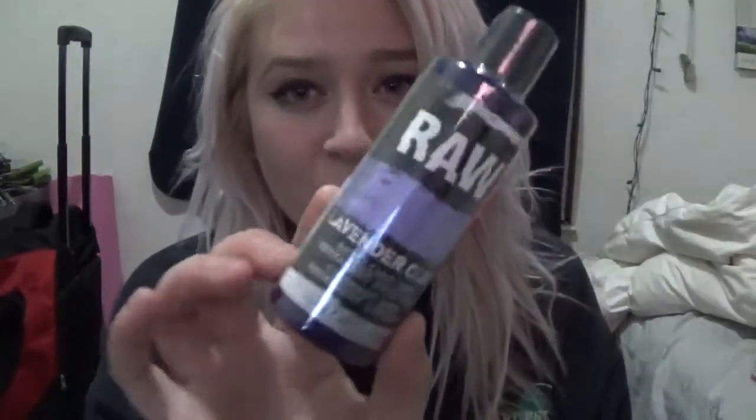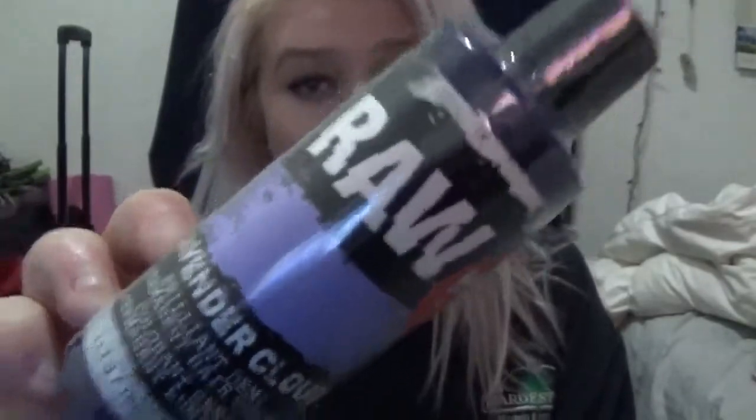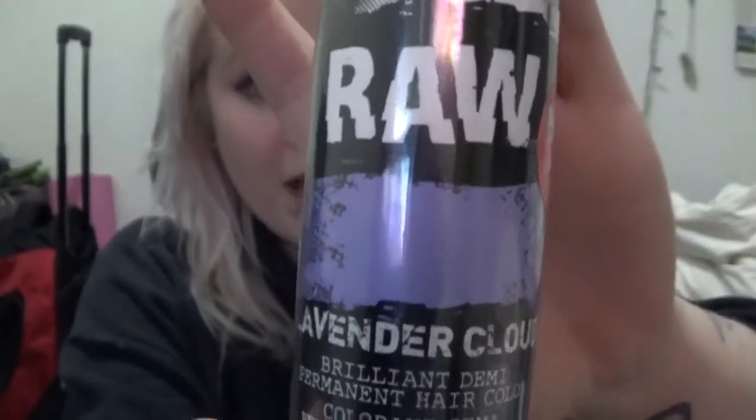So tonight, you guys obviously clicked the title because this right here is exciting, isn't it? I mean, come on. This is the Raw Lavender Cloud, and it says new pastel color. I honestly don't know if this just came out or what. I'll have to look it up. And we're gonna be trying this. I got two bottles here. It costs enough. It was, I think, $13 each.